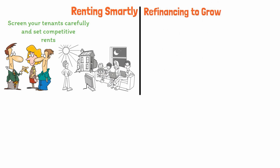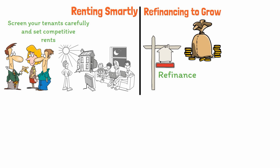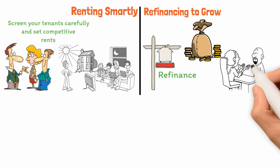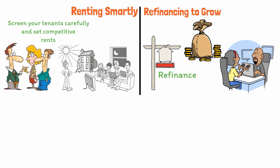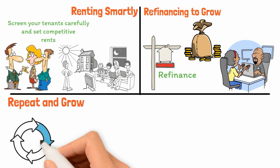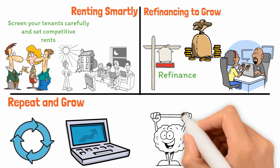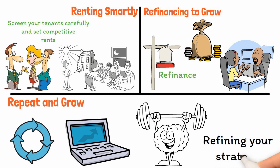Refinancing to grow. Once a property is rehabbed and rented, it's time to refinance. This step frees up capital that you can reinvest into more properties. Work with lenders who understand the BRRRR strategy and can offer favorable terms. Repeat and grow. With each successful cycle, your confidence and skills will grow. Repeat the process, learning from each experience and refining your strategy.